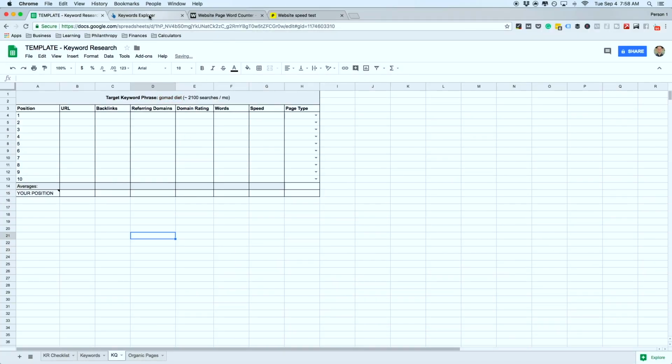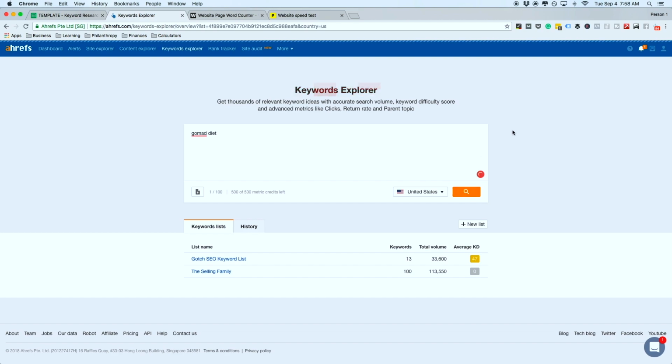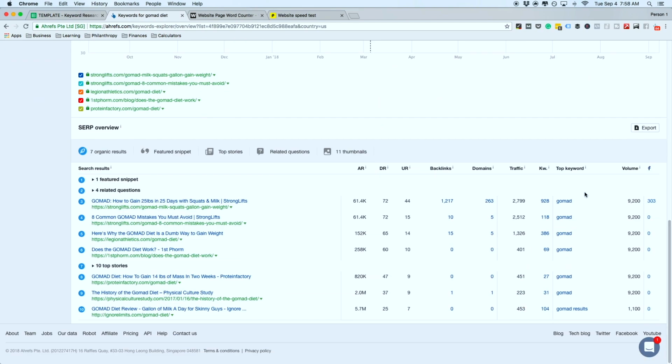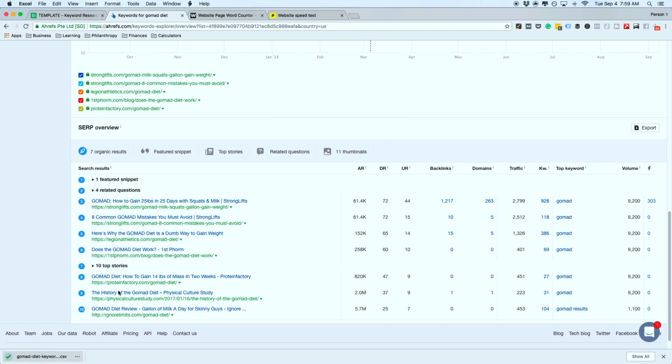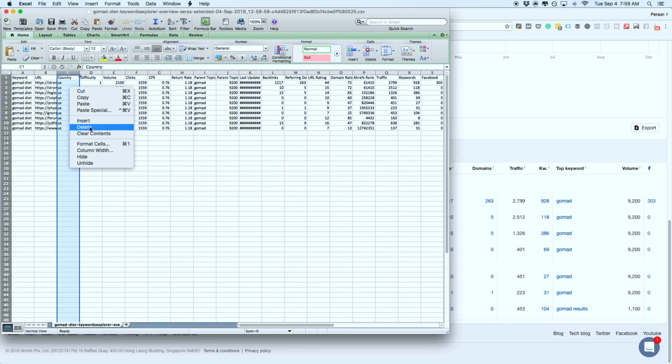Select one of your keywords and open up Ahrefs and click on the Keyword Explorer tool. Then scroll down and export the results. Open up the sheet I've provided, and now you'll begin entering data and intel about these competitors.